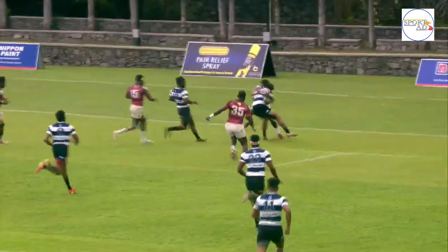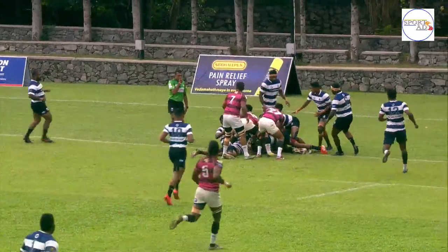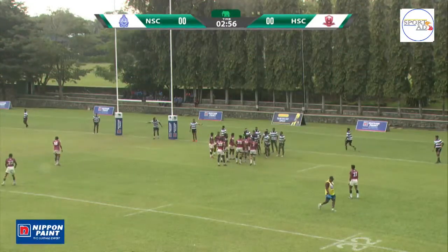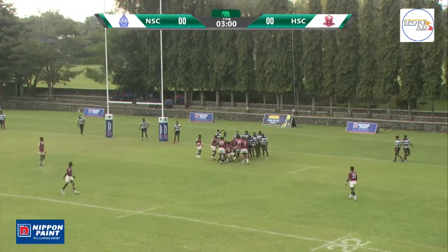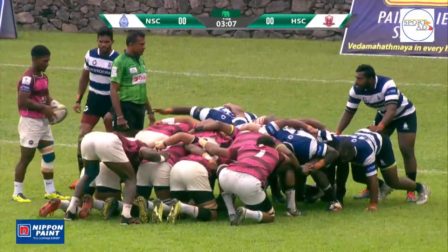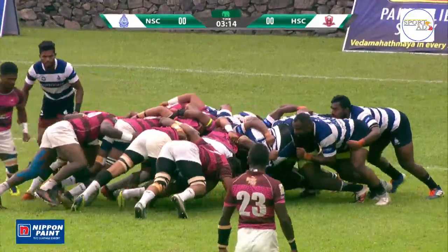As you can see, Navy number 15, fullback Tilina Veera Singh, trying to clear, but Havelock's had a perfect chase for that kick and managed to get the penalty against Navy. So this is Havelock's, just 5 meters away for the scrum. Havelock's have a pretty strong pack, and I'm sure they are trying to push it over. Their number 8, Prasad Nivanka, has been outstanding this season, in a couple of games he played.